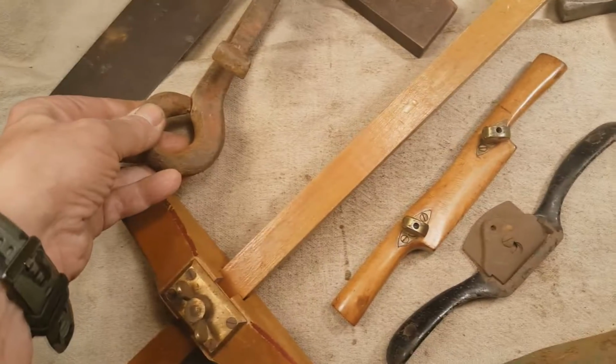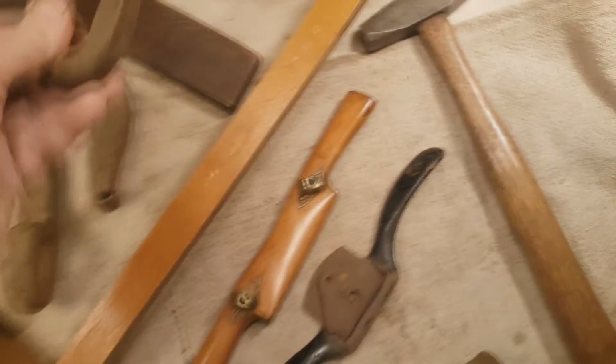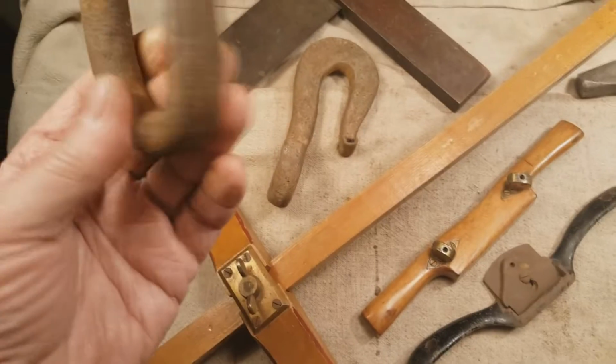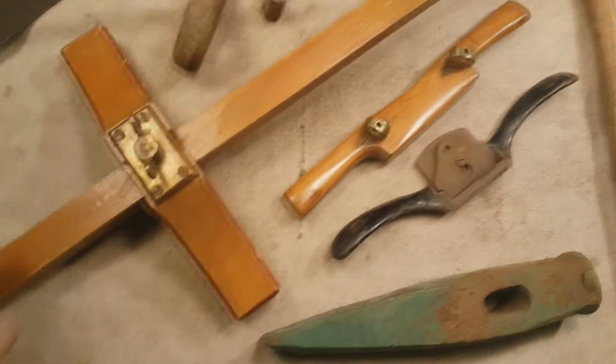A couple of hand-forged hooks. Nice little scroll job on that one. This is a wagon hook. These are called jump lips. You hang the buckets on them and keep them from jumping off. Yeah, I've had those before.